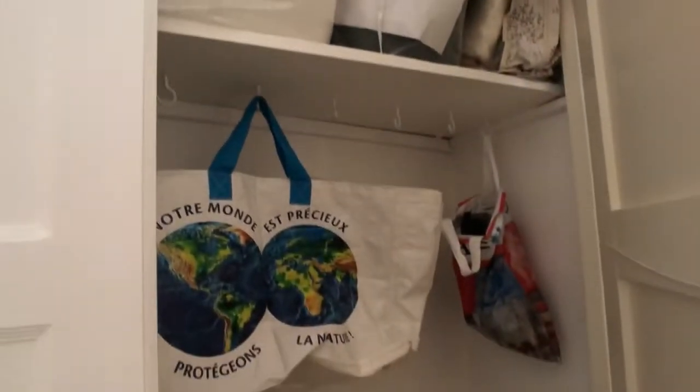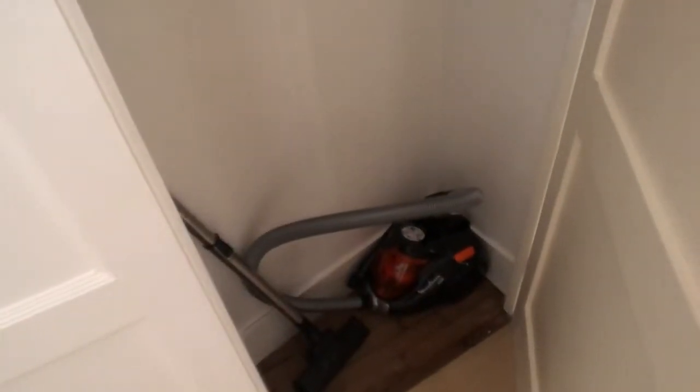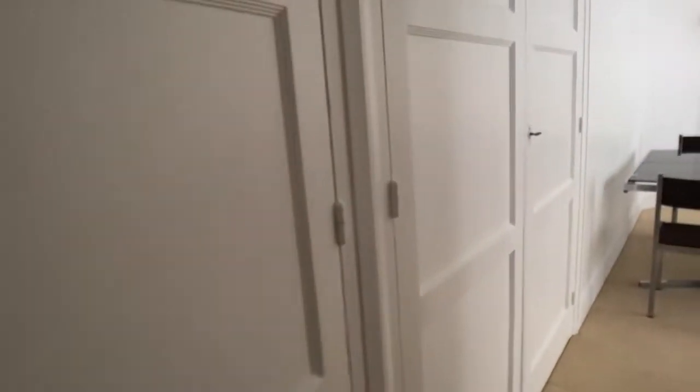Some stuff up there, place to hang. And we have a vacuum cleaner. Then right here, the rest of the closet with lots of hangers and storage space up there. The ceiling is pretty high, so we don't only have space to keep our stuff, but also it gives a nice feeling to this apartment.